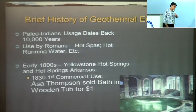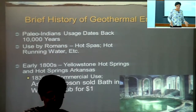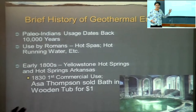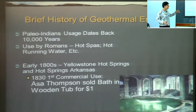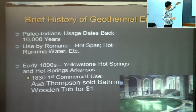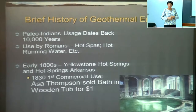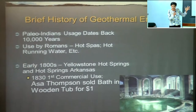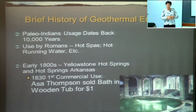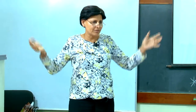But to go back into it, is it a new theory or is it existing? Same as solar, this also has its own history. The history goes back 10,000 years. We call them Paleo Indians. Usually we call them Native Indians in the USA. They are several generations back. We call them Native Indians who initially settled, and later all other expatriates went and settled.